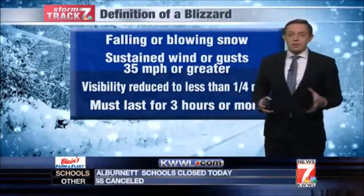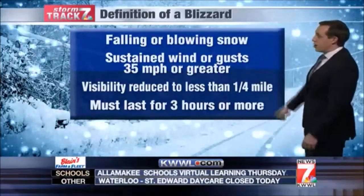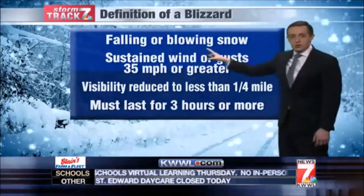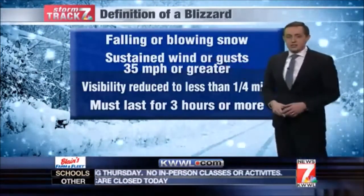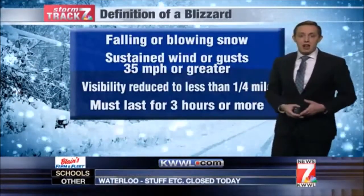And as that snow starts to fall, it will accumulate, but it's not going to be a lot of snow. And notice the definition of a blizzard says nowhere about the amount of snow. You have to have falling or blowing snow. So this will be key here tonight, as the snow will stop falling, but it will still blow around with those sustained winds or wind gusts, 35 miles per hour or greater.